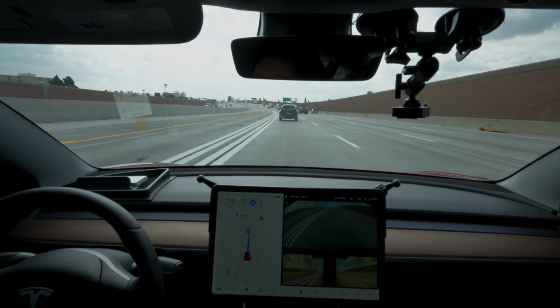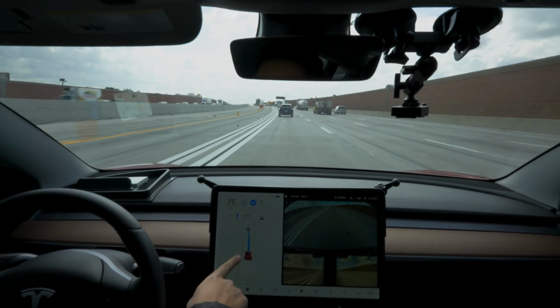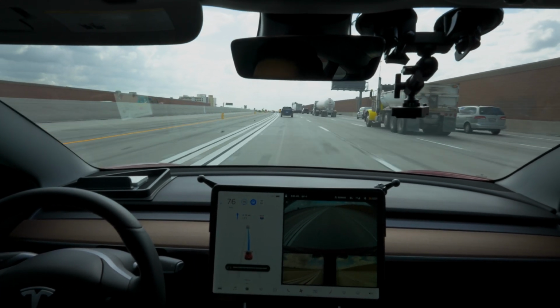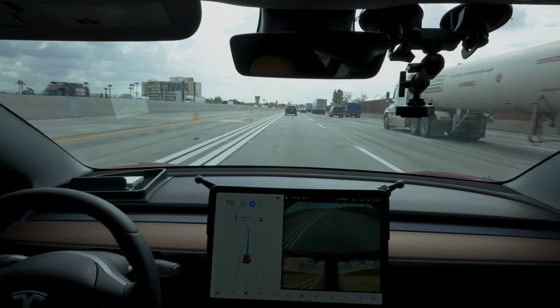This is pretty cool. I'm pretty sure this is a brand new lane on the left side for the HOV, and it's starting to detect some of these cones, even though they're not really visible cones. It looks like it's just a line on this screen, and in real life it also is a line. So it's pretty cool that it's able to detect those as a different type of cone than a normal type of cone.